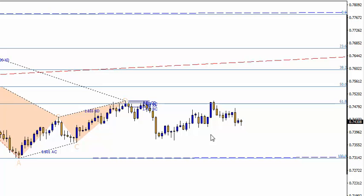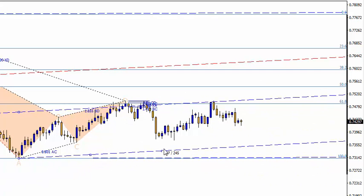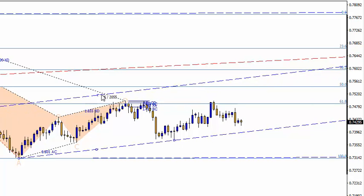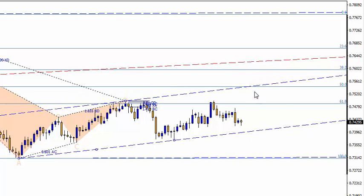Now with the Aussie dollar, I did say you should make good use of pullbacks in order to go long, but as you can see, the Aussie dollar doesn't seem to be going anywhere at the moment. So what are we going to do with this? Well, let's see what we can do with it. This is the channel that we're in right now, and I don't see this Aussie dollar coming all the way up here, to be honest with you.